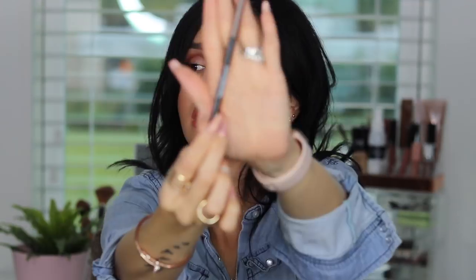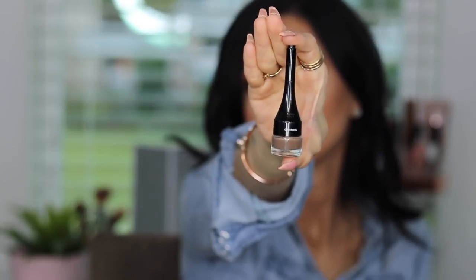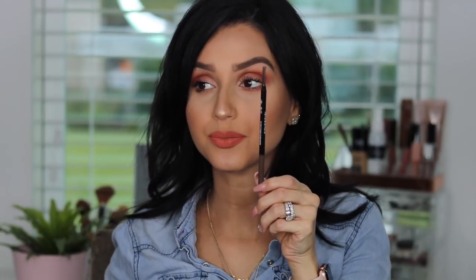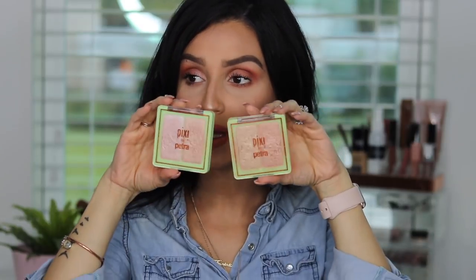This is what it looks like. It's just a fine pencil, and then it has a little spoolie on the side. And then I've been using it alongside their pomade, which looks like this. So first I outline my brows with the pencil. I outline and define them. And then I go ahead and fill in my brows with the pomade. And I just feel like I don't have to waste so much money on my brows. I love my brows.